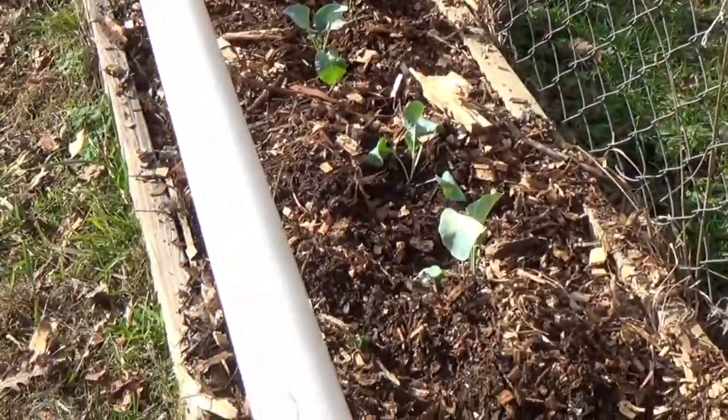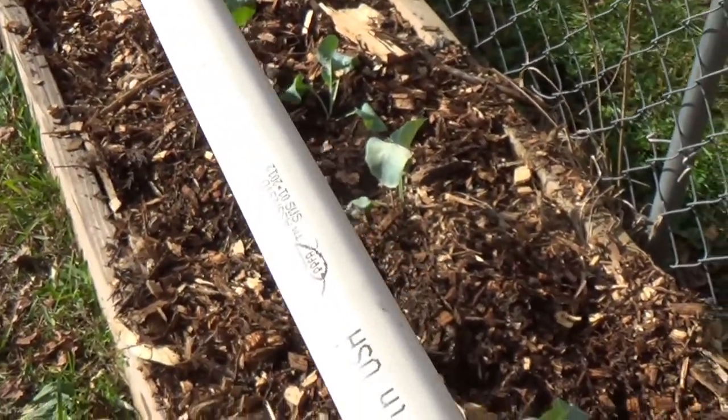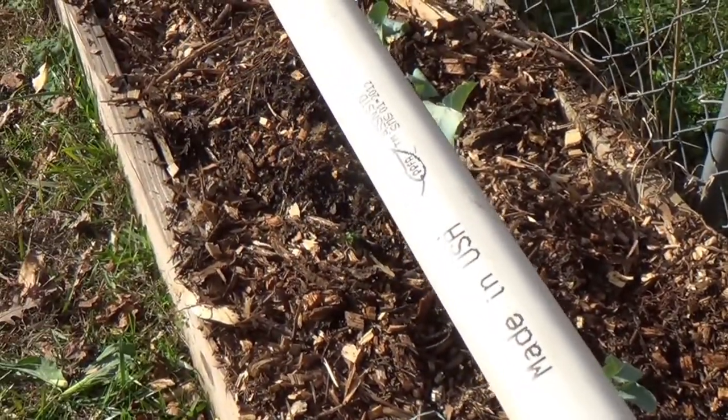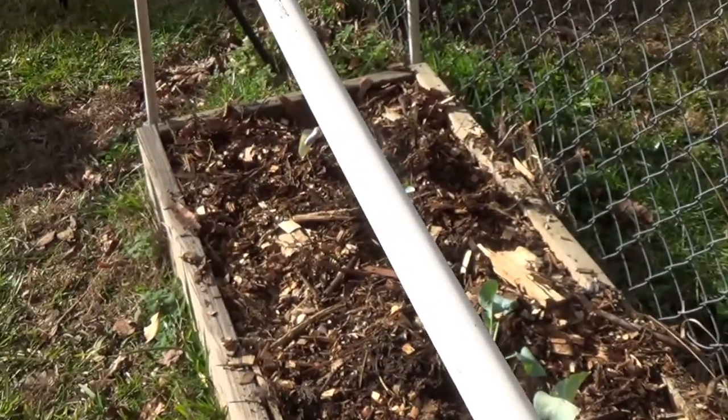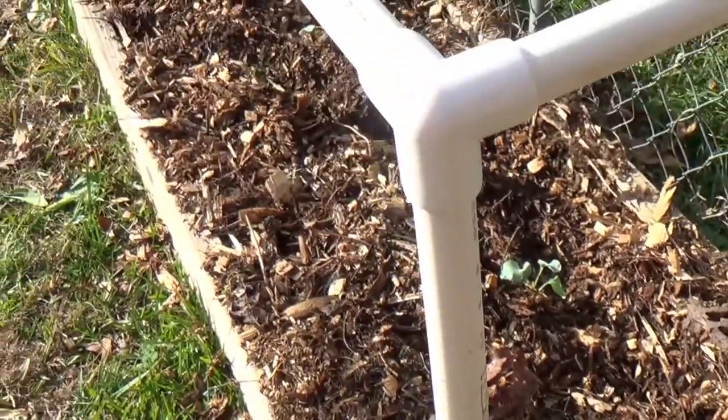Now I've got my frames up. I've got to go get my tulle, T-U-L-L-E fabric, and I'll put that over to keep the bugs down. And that's just a clunky pain in the neck, cutting that stuff and weaving it. So I'll show you what it looks like when I'm all done.